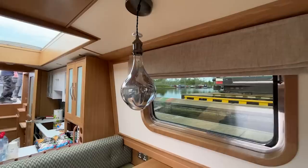I'm on the new Morning Star. This seems really weird because it's the first time I've talked to camera on this boat and it's the first time Dexter's been on board. He seems to approve. He keeps looking up at the skylights, which is really cute, and he's having a good explore. You can probably hear him tapping around.